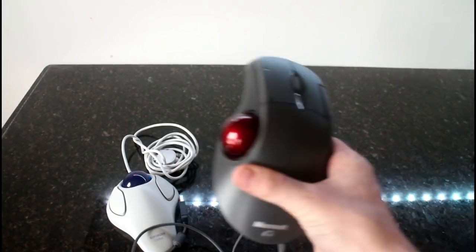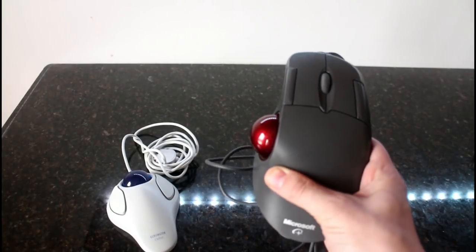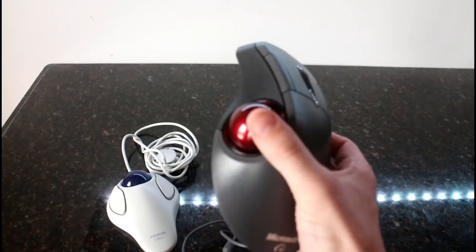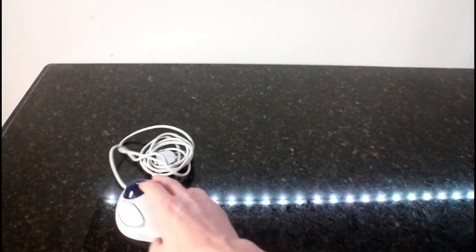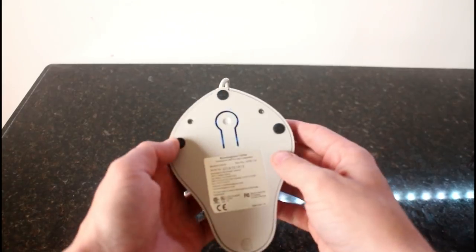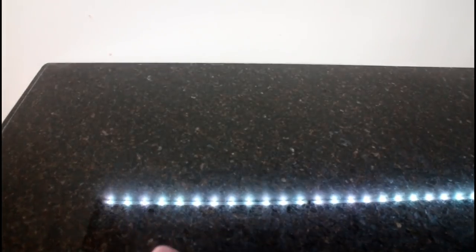If you ever find these trackball mice for a couple bucks, I've never seen one sell for under $20. We'll say they range from 15 to like $120. I just recently sold a Logitech one for 75. This one is a Kingston Orbit. Some of the Kingston trackballs are actually some of the ones that can be $7,500 ones. This one's not. It's very old school.